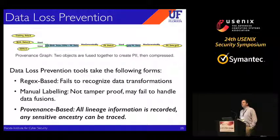By surveying publicly available white papers describing existing DLP products, we conducted an informal analysis that compared our provenance-based primitive with existing approaches. Most DLP systems make use of regular expressions to recognize data. The major problem with this, of course, is that it can't handle any sort of data transformation, right? If I have a credit card number and I encrypt it or I compress it, then it's no longer going to look like a credit card number.